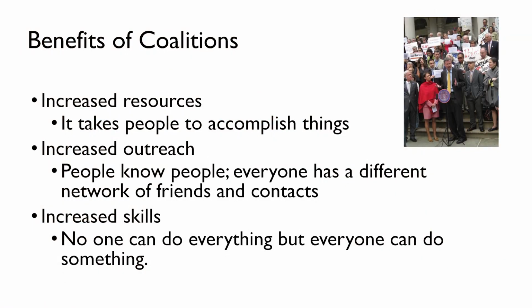Now, the best way to do that is work in coalition. Got to work in coalition. Everybody's got one story or another about one person who saved a building, that council member who showed up 2 years ago and voted on it. But it's taken a lot of people over a lot of time. Working in coalition, you have increased resources because it takes people to accomplish things. You get increased outreach because people know people and everybody has a different network of friends and contacts. And when I say network, I don't mean Facebook friends, although that counts too, but just people they know. You know who you know, but you don't know who your friends know.